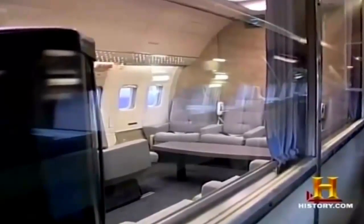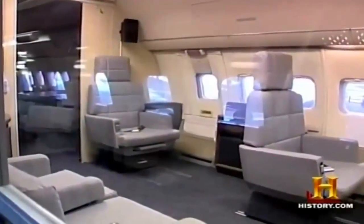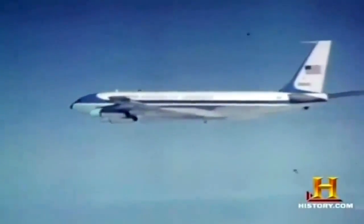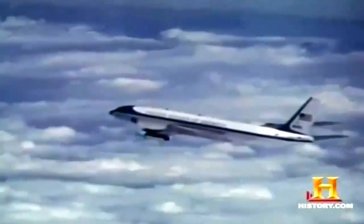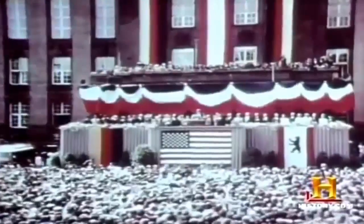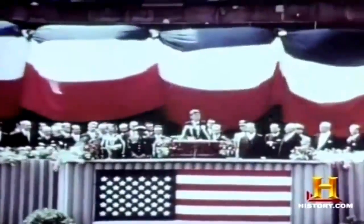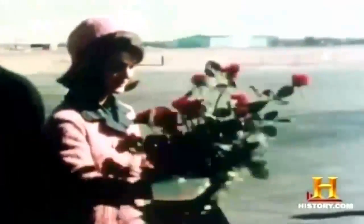Kennedy's original presidential suite gave the chief executive some privacy, with a bedroom in addition to plush, comfortable chairs. In 1963, the plane entered the record books. President Kennedy wasn't on board, but a U.S. delegation flew to Moscow in 1963, and they broke 30 world records, including the fastest time from the United States to the Soviet Union. In June of that year, Kennedy took SAM 26000 for his dramatic visit to Berlin. But the jet made a more memorable impression in Dallas on November 22nd.